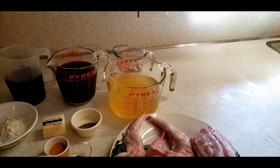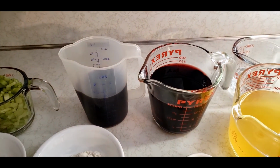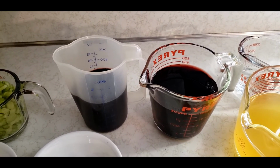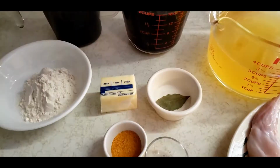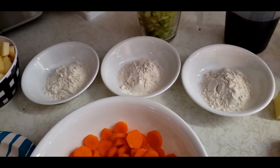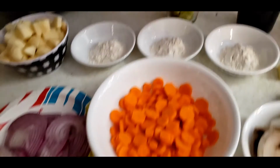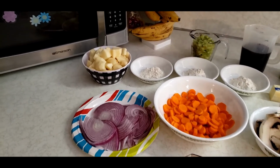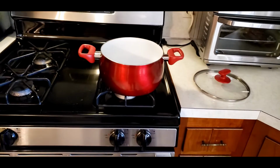We have 3 cups of chicken stock, 4 cups of, I'm going to mess this up, Cabernet Sauvignon. Anyway, it's a dry red wine, apparently. That was what was advised to use. A third of a cup of water, a bay leaf, 3 teaspoons of butter, seasoned salt, a dash of pepper, some all-purpose flour, a cup of celery, 2 cups of carrots, 4 ounces of mushrooms, a red onion thinly sliced, and 4 medium russet potatoes. And we're going to cook it in a Dutch oven.